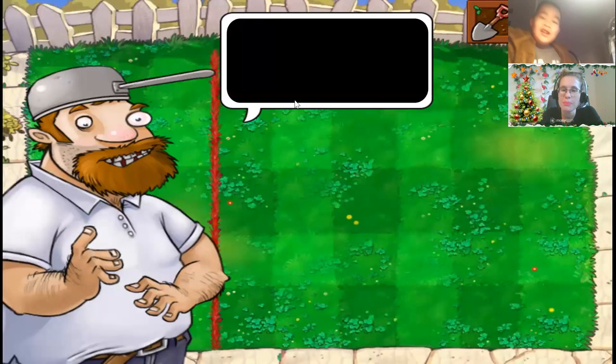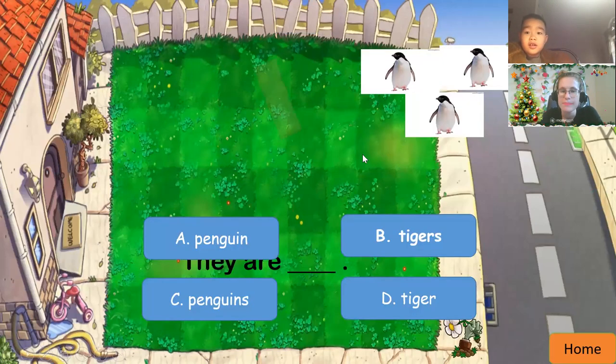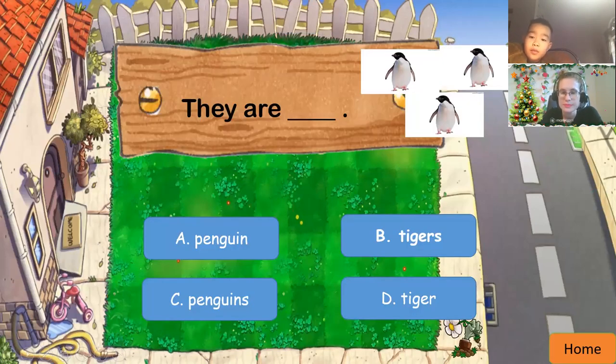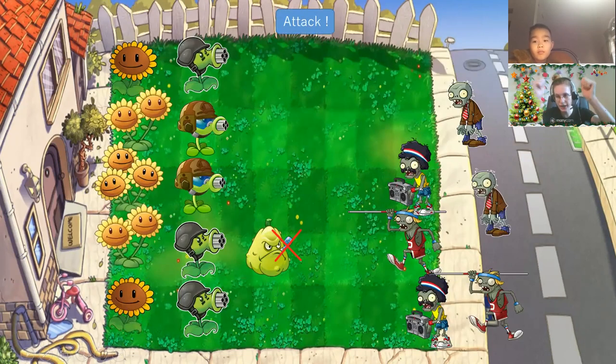Okay, please help me to save my garden. They are... Uh-oh. No, more than one. It's not one penguin. See, it's penguins. Yes. Good job, penguins. Yeah, got one.